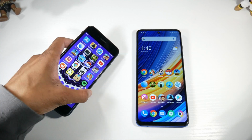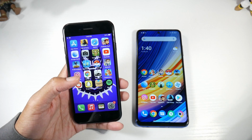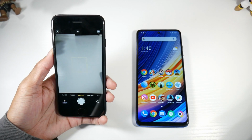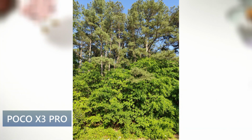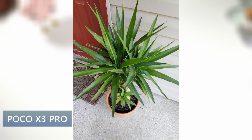Now let's talk about cameras on both of these guys. On the iPhone, you do just have a single lens. It's a 12 megapixel lens, but it is very good. It shoots in 4K. It's a 7 megapixel selfie, shoots in 1080p. And it does fine for just a single lens. I think it takes great photos actually, especially at this price point. In good lighting, you get some really great photos. I think the video on the iPhone SE is super solid as well.